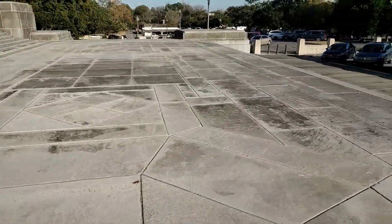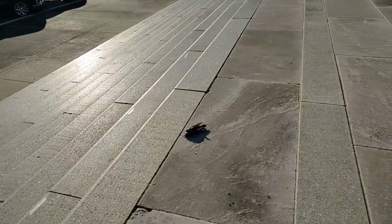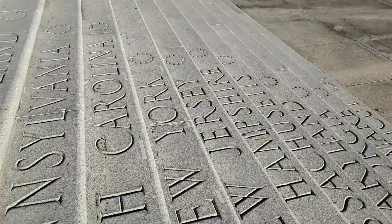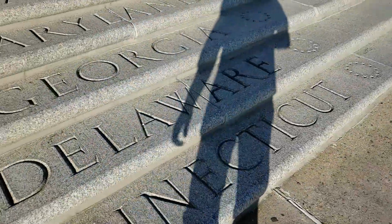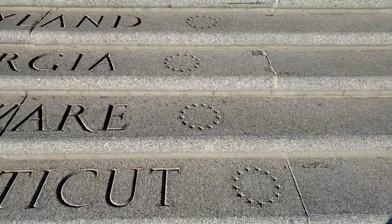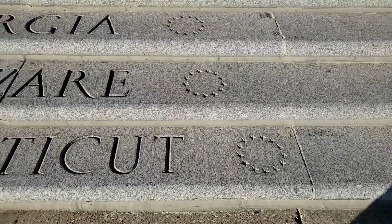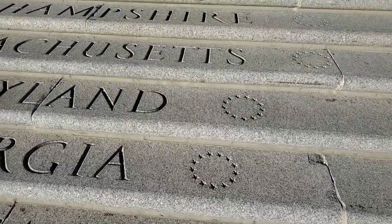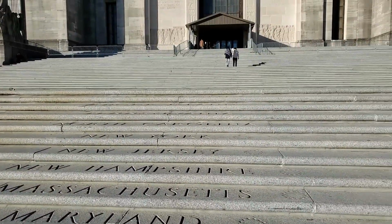They're on this flat area here, and then there's more steps with more states on them. This poor bird. Poor thing. Some more states here. And I know the original 13 colonies, you see the 13 stars right there. Like Connecticut, Delaware, Georgia, Maryland, Massachusetts, all part of the colony. So these first 13 steps are the original 13 colonies. It goes all the way. Look at all these steps.